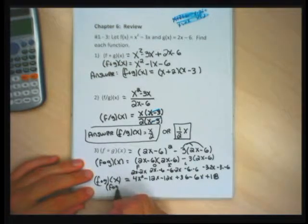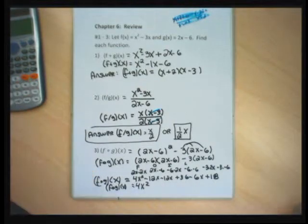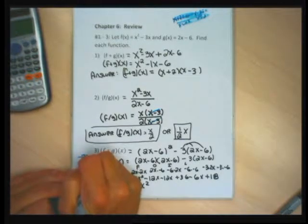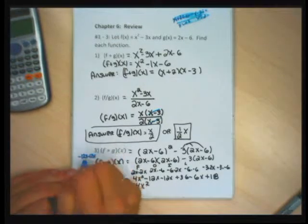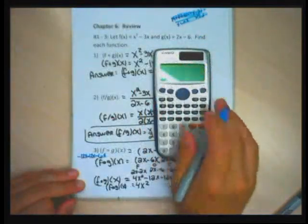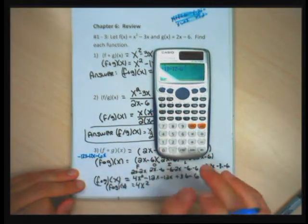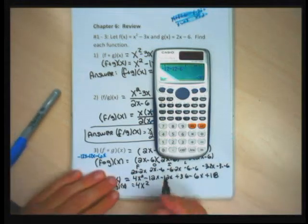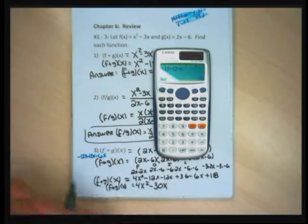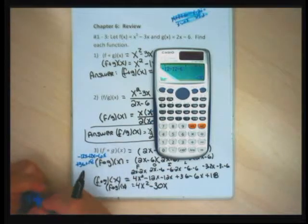So f composed with g of x. The 4x squared won't have anything to combine with it, but I have a minus 12x and a minus 6x. And I need to combine minus 12 and minus 6. So minus 12, minus 6 equals minus 30. So I'm going to get a minus 30x. And then the two numbers without the letters are the plus 36 and the plus 18, and those come out to be a 54.